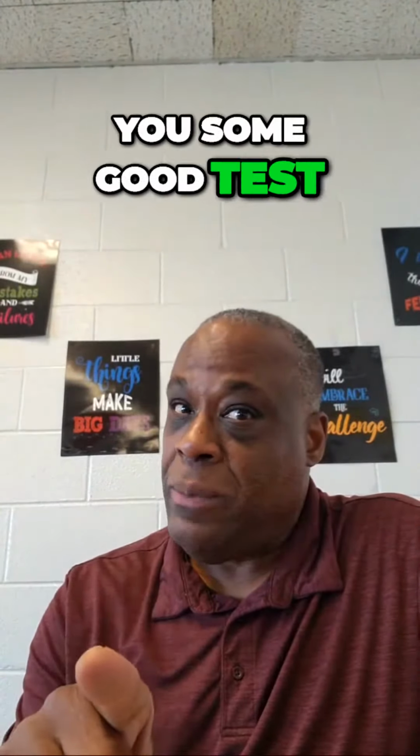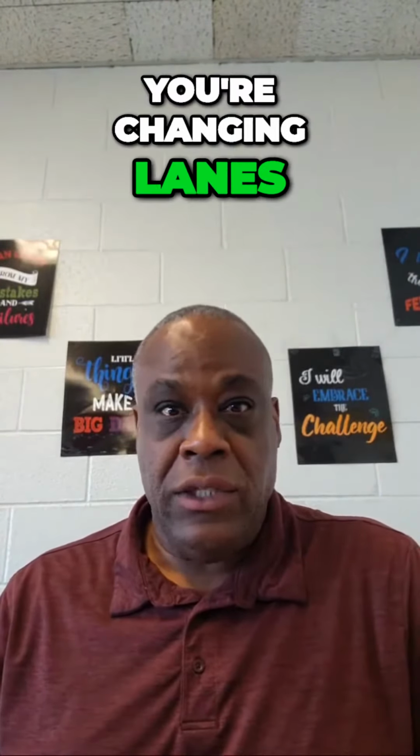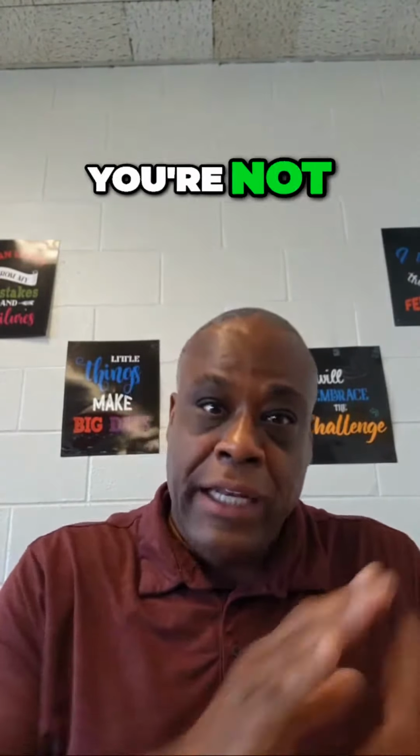Let's continue. Understands different vehicle capabilities. Efficiently shares the road. Okay, there's a big semi-truck behind you. You're changing lanes. You're not hanging around that truck. You're not in the no zones. There are 4 no zones. Say this with me. Left side, right side, front of the truck, and behind the truck. Get out of no zones.